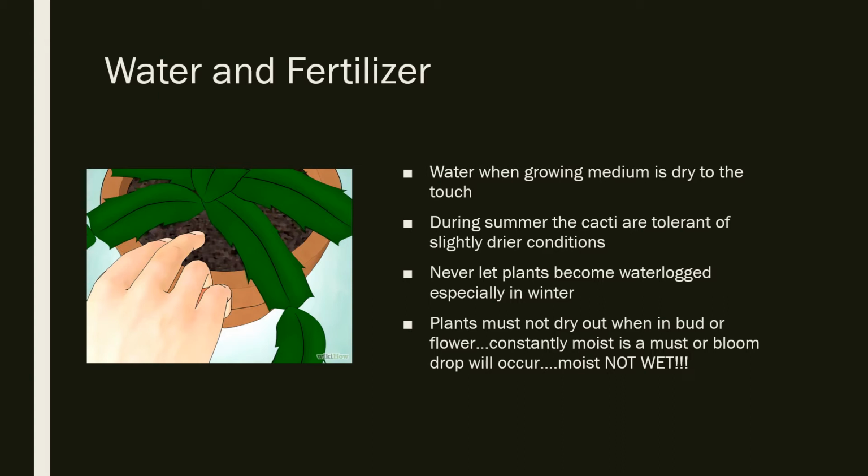And the plants must not dry out when in bud or flower. They need to be constantly moist because this is a must time for the bloom to develop. If you let them dry out, they'll drop their blooms. They won't flower again until the following season. So once you start to see little buds form, make sure you keep that moist but not wet. That's the main thing.